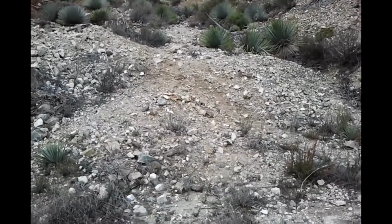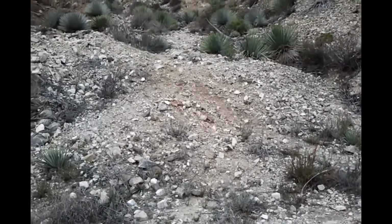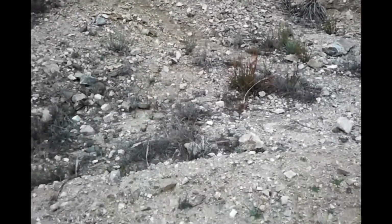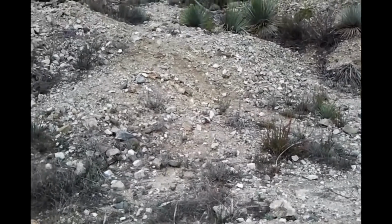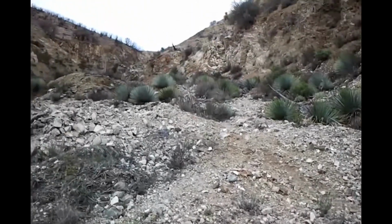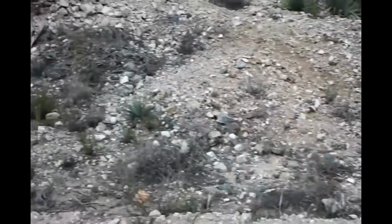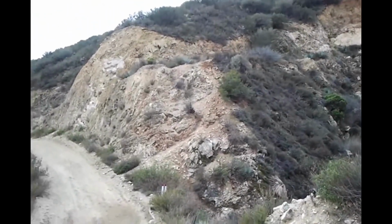Well, here I am ready to start the hike to Rattlesnake Peak. This is the trailhead off of the road to nowhere, about a mile and a half in from my car. And the trail guide said there's an easy way on the right and a hard way on the left, and not to do the easy way because it dies out about 100 yards up. So I'm guessing this is the easy way because it looks pretty easy. And I'm guessing that over there is the hard way.